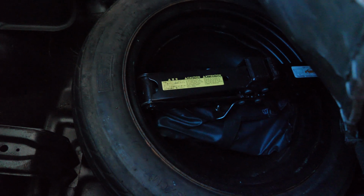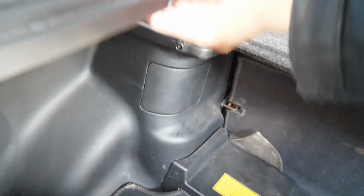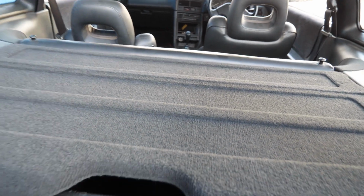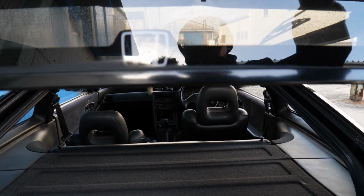As you can see under here, we got the jack and the spare tire. So everything is pretty original. We got this little side thing here. So really great. And this is actually in good shape. It's not all flimsy or anything. Still solid. Nice board. And yeah, pretty good resistance on the way down.